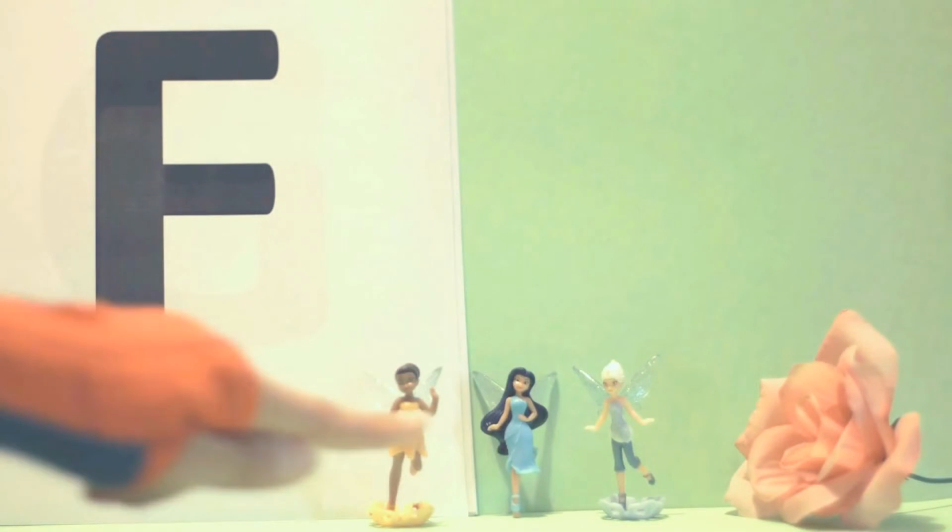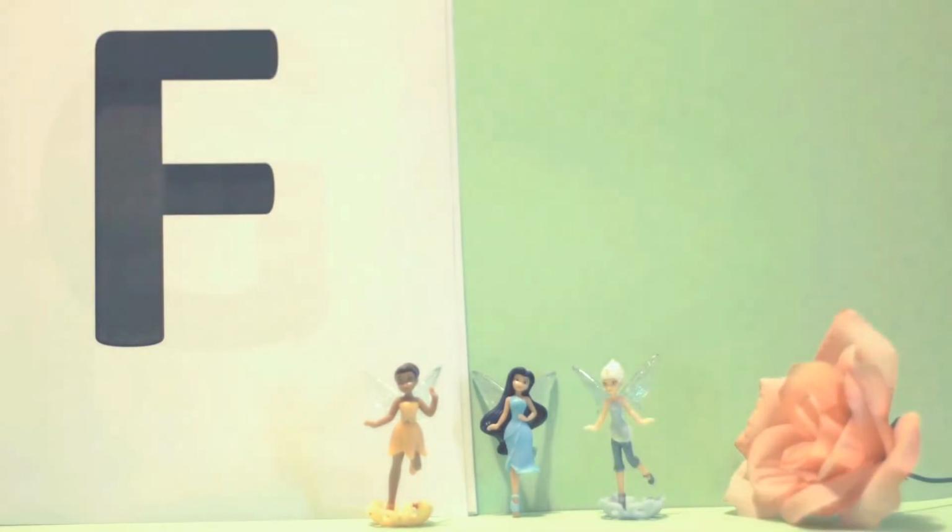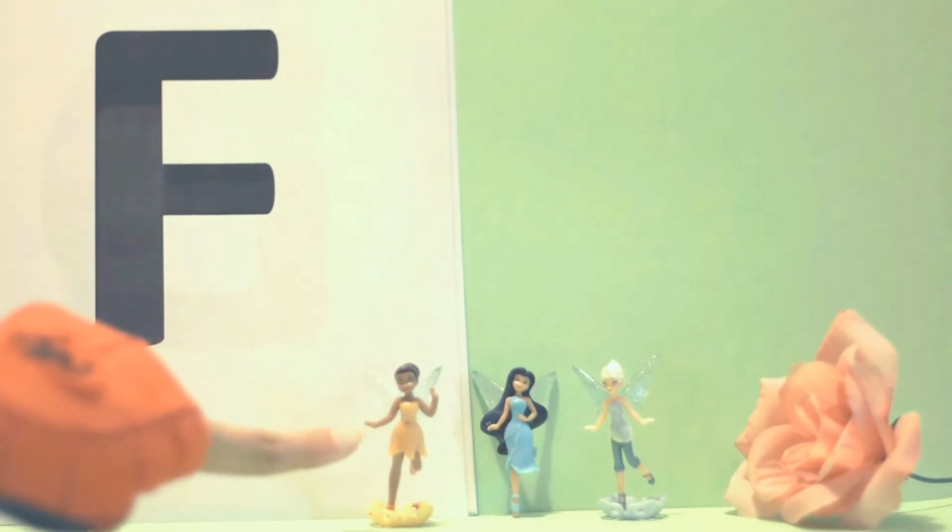F is for fairies and a flower. That's a flower. Can you name all of the fairies? Do you know where they're from? They're from Tinkerbell. That's right. I know this is Iridessa. This is Silvermist. Do you know who this is? That's right. Write a comment and let me know. All right, next letter. So this is the letter F. F for fairies and flower.